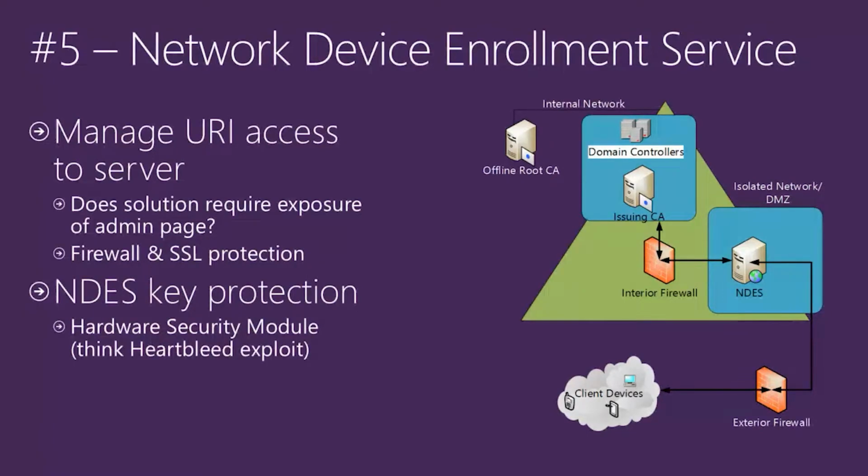Also make sure SSL is there. NDES fully supports SSL, it just doesn't do it out of the box. So set yourself up with SSL, whether it's going to be a public cert or an internal cert, depending on what types of clients are coming in. Some additional improvements there.